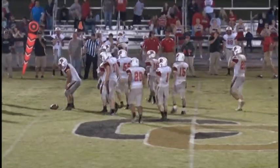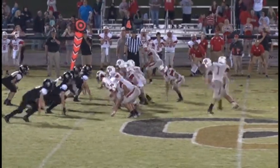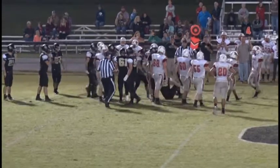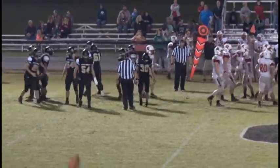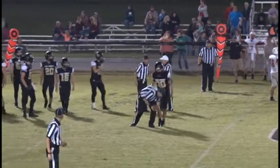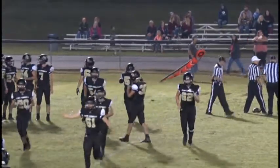Rose split out far right. Looks like Red Bowling Springs is going to go for it. Hoffey in motion. The hand to Pruitt up the middle. Pruitt driving. He's going to gain some positive yardage, but nowhere near what he needs. Going to gain about 4 yards on the play to turn the ball over to Clay County. Clay County going to have the ball, take the ball over at their own 43-yard line.